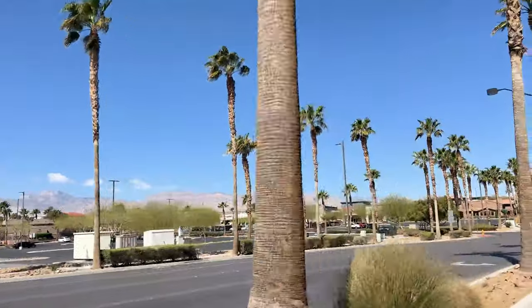Before we talk about the next reason why you should move to Centennial Hills, let's take a drive down to a new construction community.